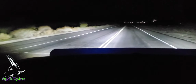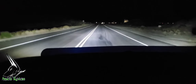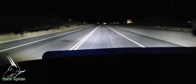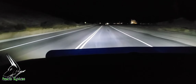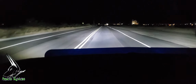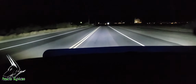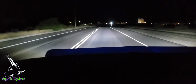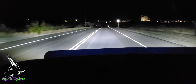I mean, that is insane. Look at that. Holy shnikes. Like, I've had new vehicles before with nice headlights and everything, but I've never had this type of headlight. I mean, these are some really bright headlights. That is insane how big of a difference that makes.